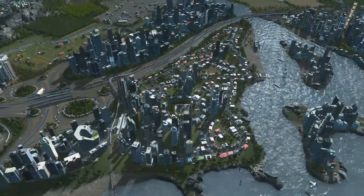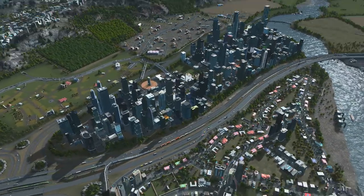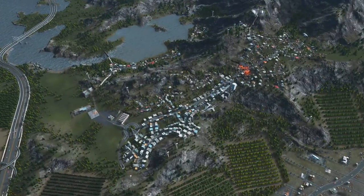And then we've expanded all of this. I mean, this has all been built up. This is looking really good. Got a bit of industry. Got ore industry. Another farming area. And then up into our mountain.